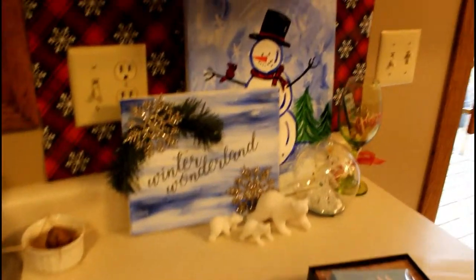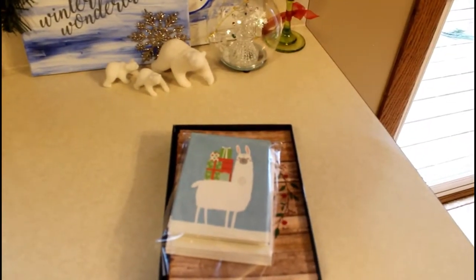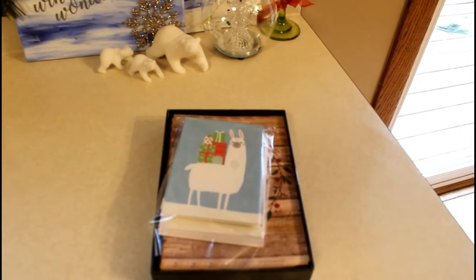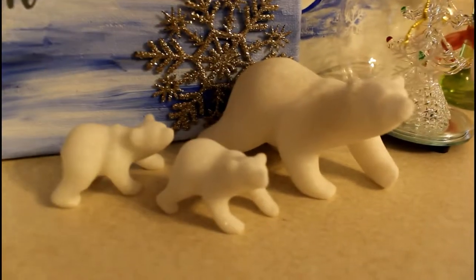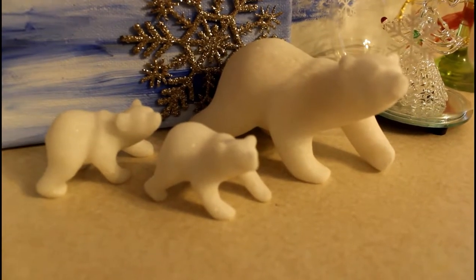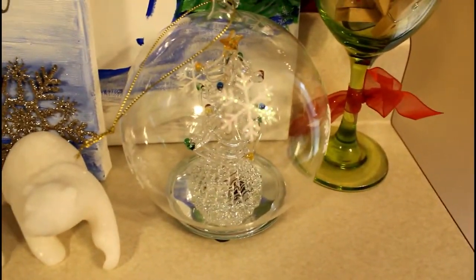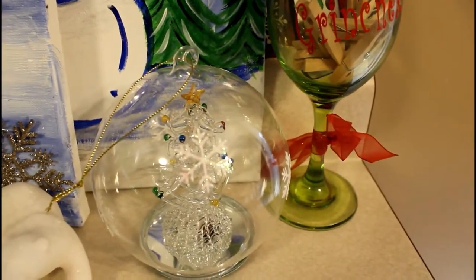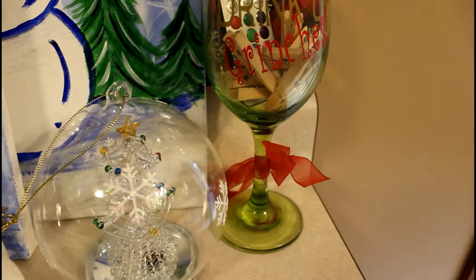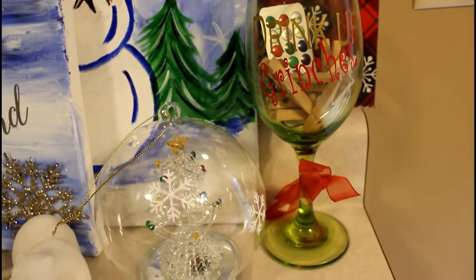This is over by my sink. We've just got a couple of paintings that I did. And then these are actually my Christmas cards. I have them out on the counter so I don't forget to do them. And then here I've got a set of marble polar bears, a mama and her two babies, and then a light up ornament that is not going to go on the tree because it is 100% glass and we do not need any more glass ornaments in this house. And then my DIY wine glass that says drink up Grinches.